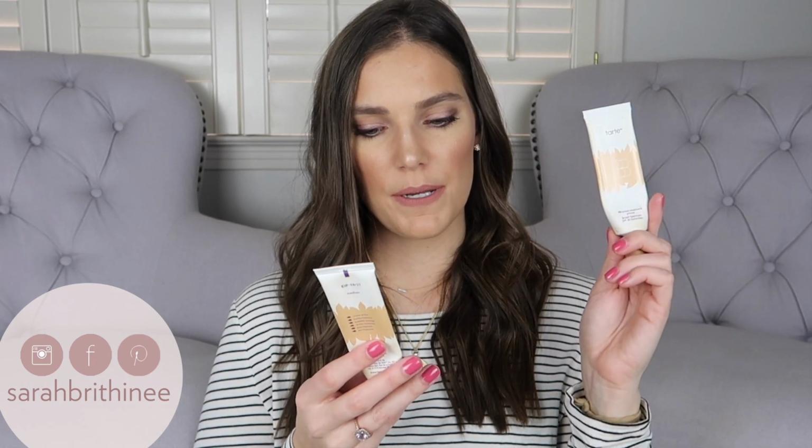And then lastly, I have the BB Tinted Treatment Primer with SPF 30. I have this in light and in medium as well. I'm almost out of both of these ones. This is like my go-to, just squeeze it out and then rub it in with my hands, and it'll kind of just even out your skin tone if you're just running errands or doing something that you don't want to spend a lot of time on your makeup, but you do still want your face to look somewhat put together. This is kind of my go-to product for that.